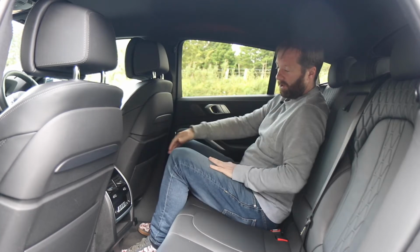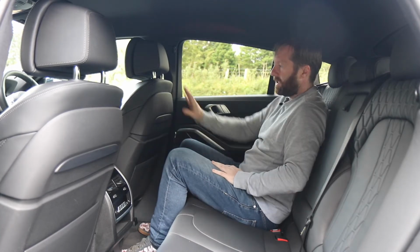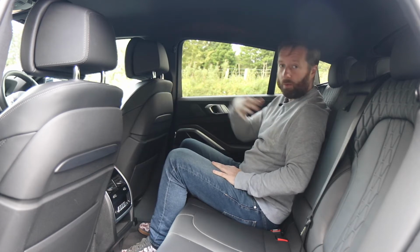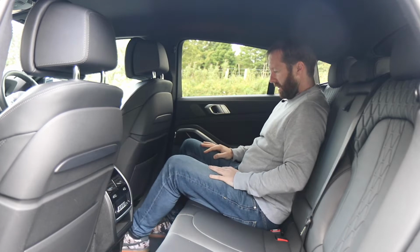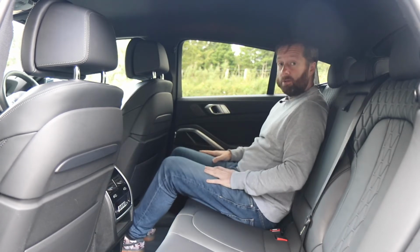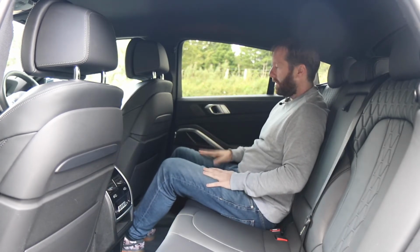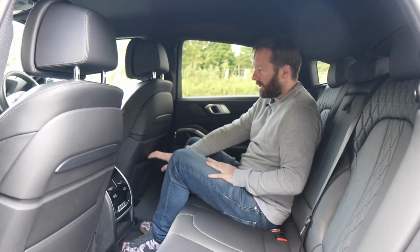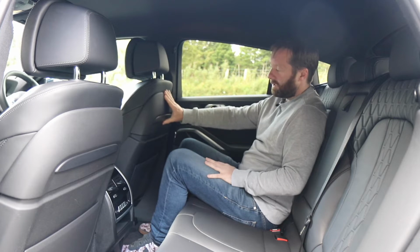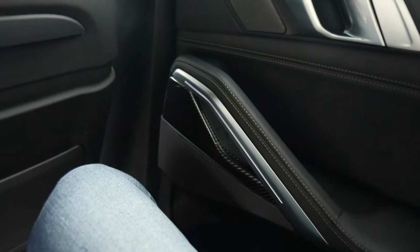But I've even got quite a good amount of space in front of me actually. This driver's seat is set up for how I would normally be seated in the driver's seat, and you can even get your feet in underneath the seat in front, so that's not too bad as well. There's a little bit of a storage area in there, a little bit of a seat pocket, and overall it's not bad in here actually.